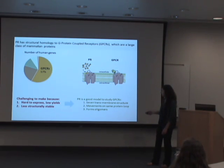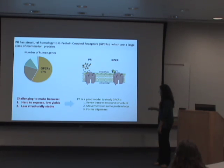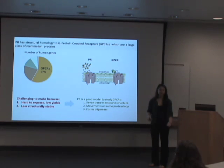Proteorhodopsin is a good model for a few reasons. First, it has the same 7-transmembrane structure as the G protein-coupled receptor. Here you can see they both cross the membrane 7 times. They also have movements on the same loop when they're activated. And they both form oligomers, so they both form these complexes in the membrane. Also, proteorhodopsin is easy to express, we can get a lot of it, and it's structurally stable. So we're hoping to study proteorhodopsin to determine some of the fundamental questions behind G protein-coupled receptors.